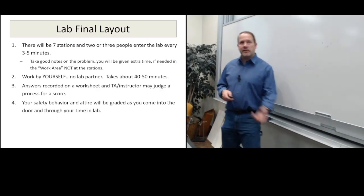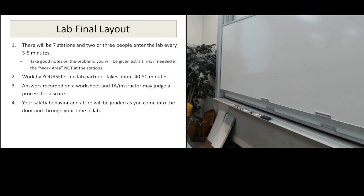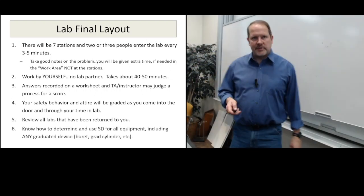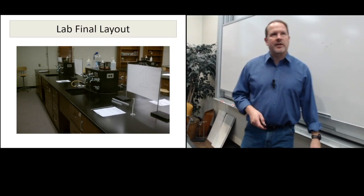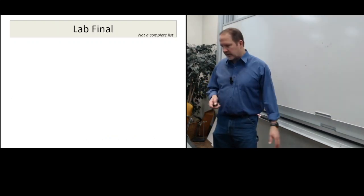Or the answers on a worksheet. We may judge something, but usually we haven't. Make sure you're safe, hair back, goggles on the whole time, wearing the right clothes. And the labs are turned to you. So they're going to look like this. We'll have that little thing in the way so you can't see the other side.